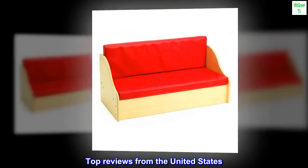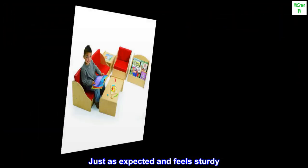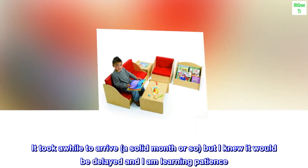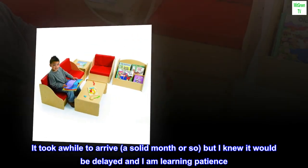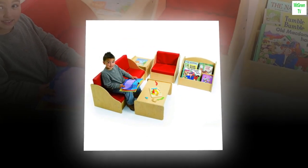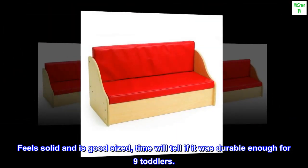Top reviews from the United States. Just as expected and feels sturdy. It took a while to arrive, a solid month or so, but I knew it would be delayed and I am learning patience. Feels solid and is good sized. Time will tell if it was durable enough for 9 toddlers.